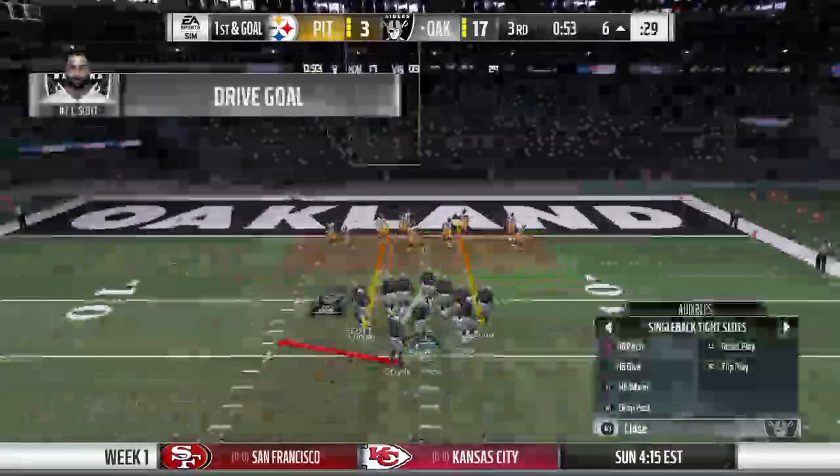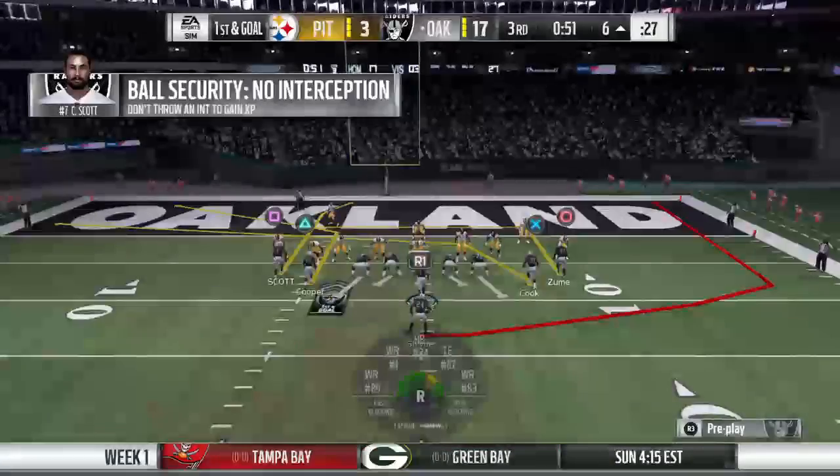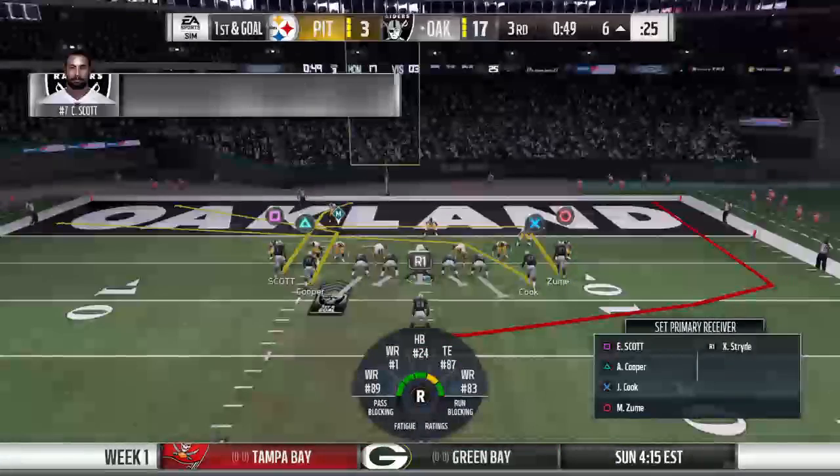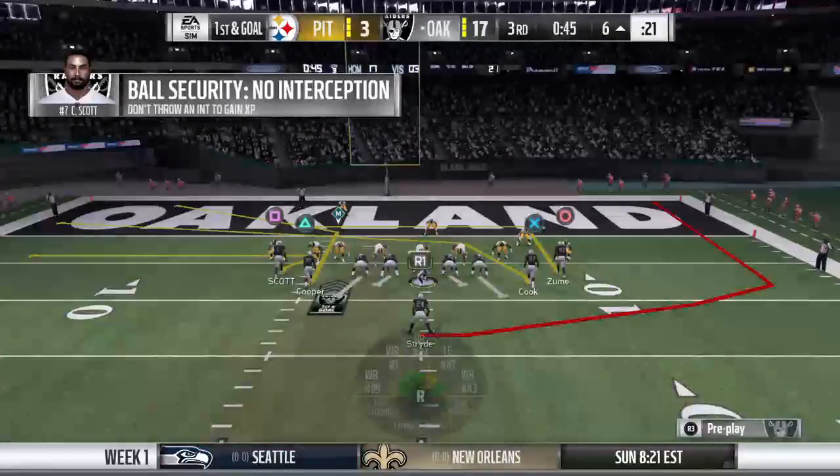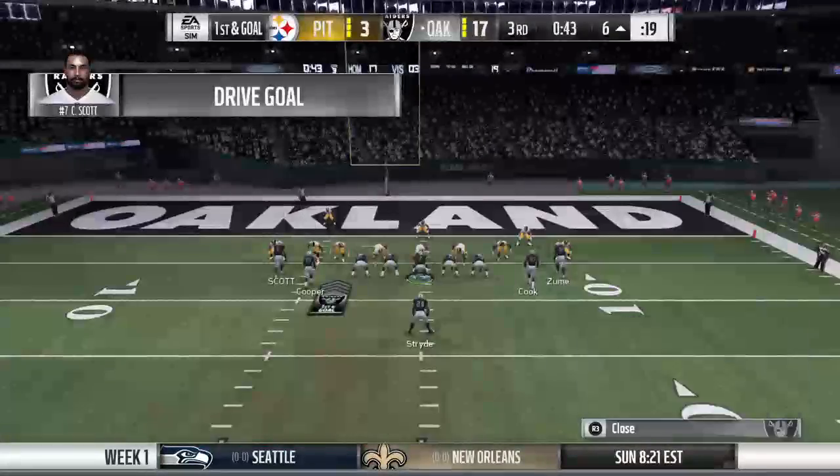Well, that's what you're looking for when you want to throw the ball downfield. You want one of those guys who can play out on the perimeter, can play out wide, who can not only get open, but when they're covered, can uncover themselves downfield and create catches.